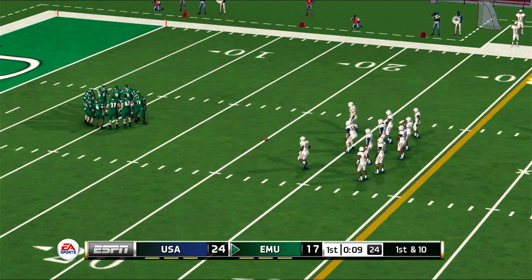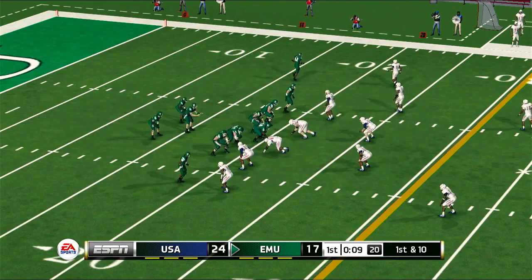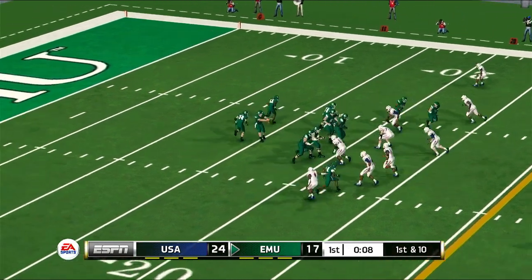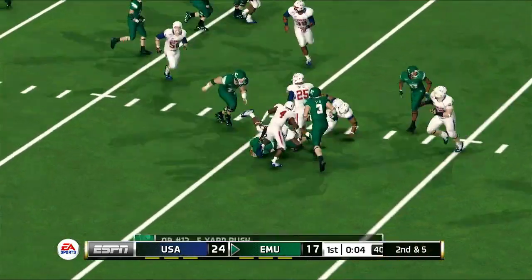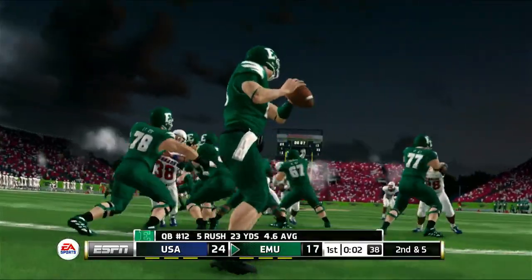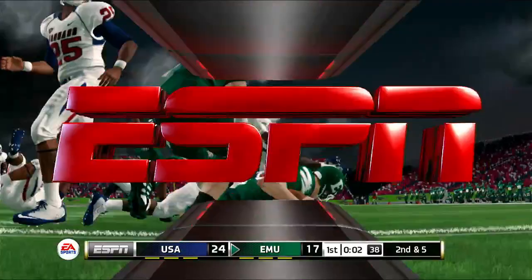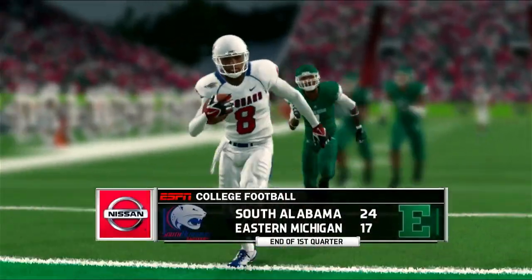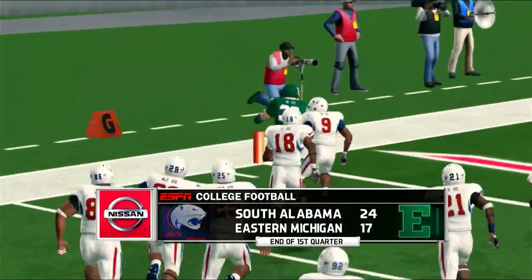They threw a pick the last time out. Should be interesting to see what they do this time. He can't dwell on the interception. There's still a whole lot of football to be played today. He's on the run. He's taken down around the 25-yard line. That brings him 2nd and 5. This game's already shaping up to be a good one as we head to the second quarter. 24-17, South Alabama.